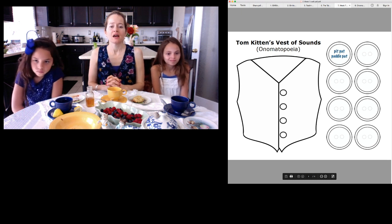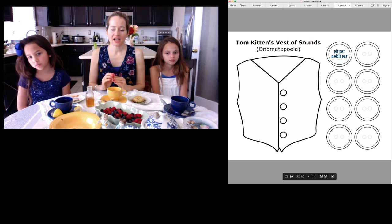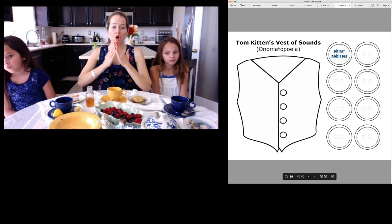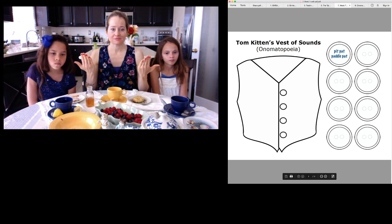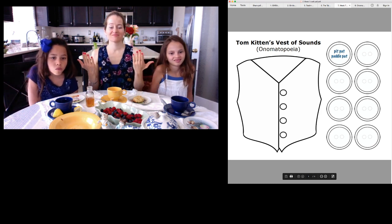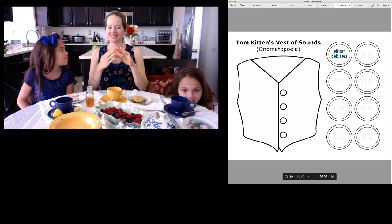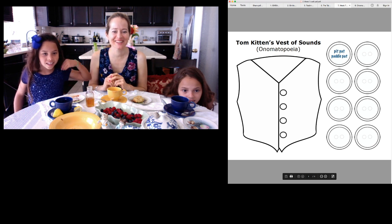Blue with yellow buttons. So, what you see there on the screen is not exactly the craft page that you're going to get. What you're going to get is an open vest. Popping his buttons. Exactly. That's why you need lots of buttons in this craft. Yuck, gluck, packing stuff. Yuck, gluck. That's a good one.